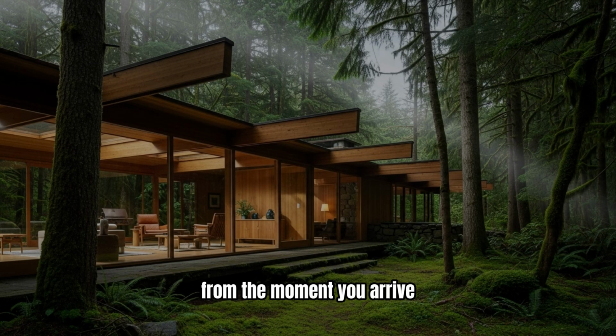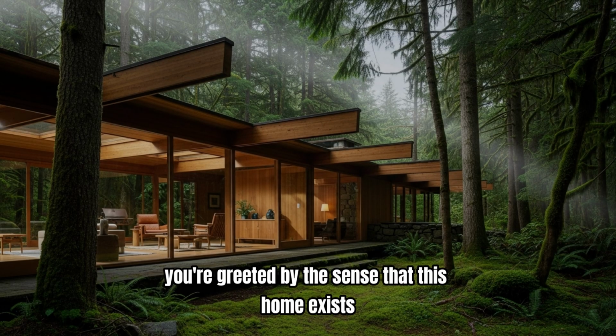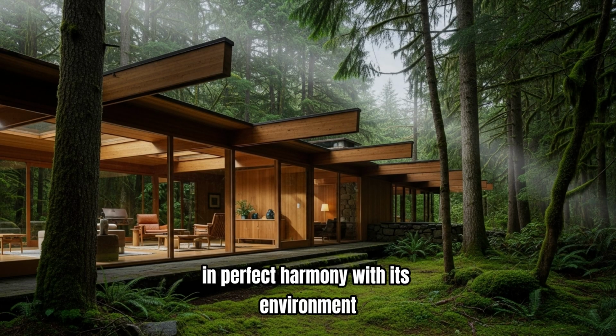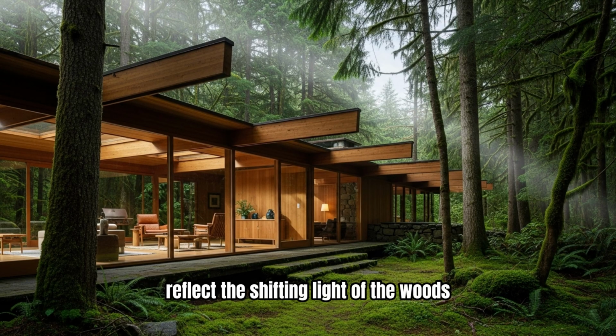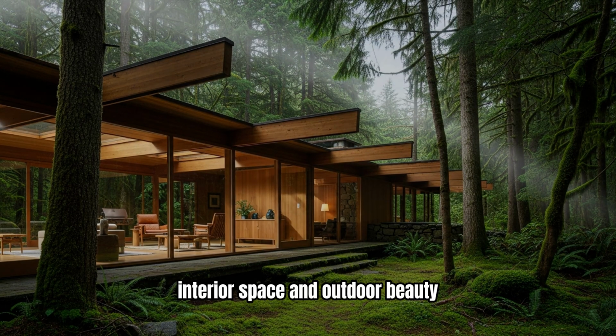From the moment you arrive, you're greeted by the sense that this home exists in perfect harmony with its environment. It doesn't dominate the landscape, it becomes part of it. Broad rooflines echo the forest canopy, and walls of glass reflect the shifting light of the woods, creating a living interplay between interior space and outdoor beauty.